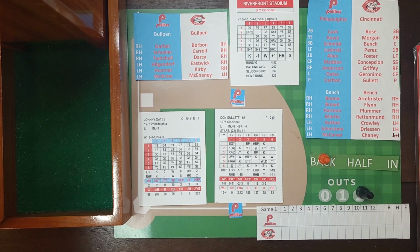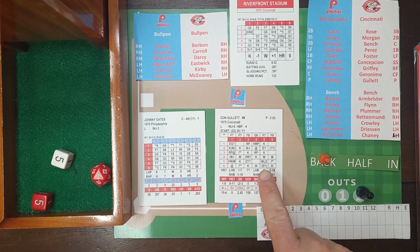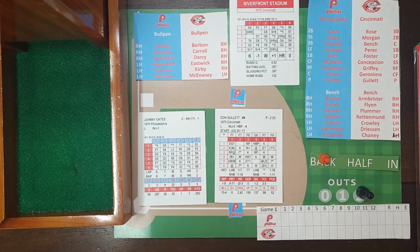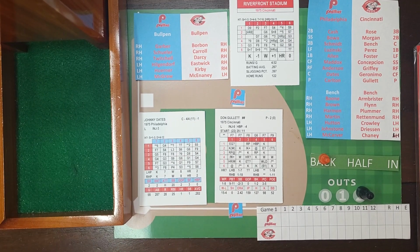Infield now with 2 outs is in the regular position. Nothing on strategy. Gullett to Oates. 5-5, another wild pitch chance. That's a 12. It will not be a wild pitch this time, just ball 1. Gullett, 4-4. Strikeout chance, 12 too high. We go to Oates.